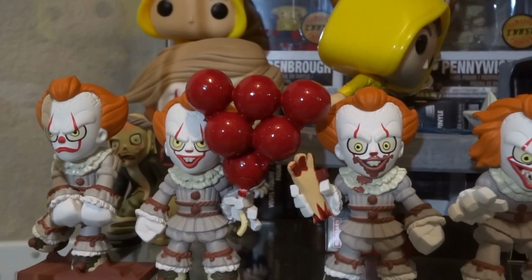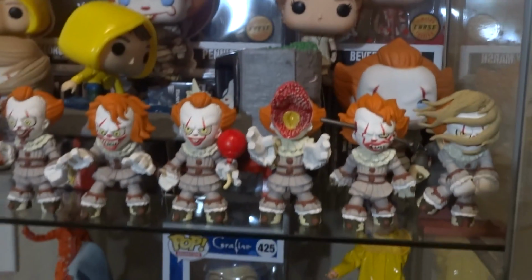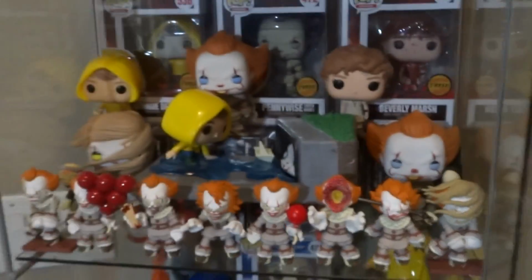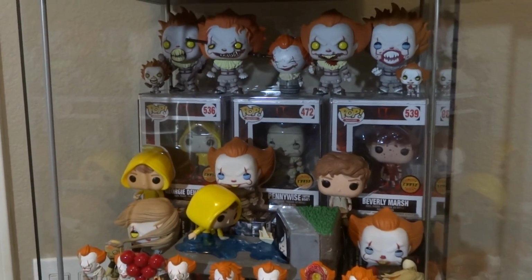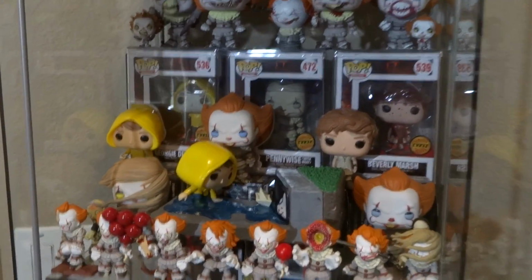The balloons and then the wig one. I do really want that Crab Pennywise. It's the last one that I need to complete the Mystery Minis. So hopefully I can get that eventually. And then I have just about all the regular Pop Pennywises, minus the stupid ones, like the metallic ones and stuff like that.